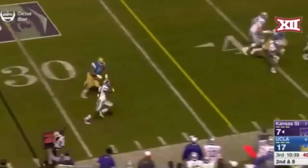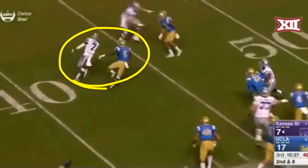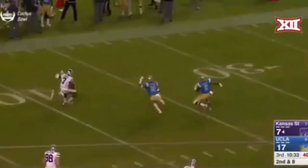That's one where instinctually, instead of saying I'm going to cut back, he's like, I've got the speed to get to the edge, so you're going to outrun one. That's instinctual. The guy has you squared up, you make him miss, and go turn it into a big play.